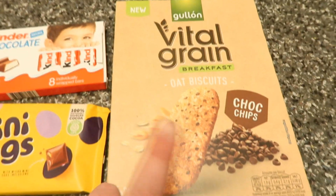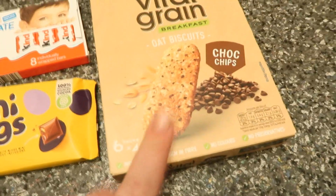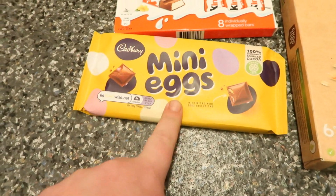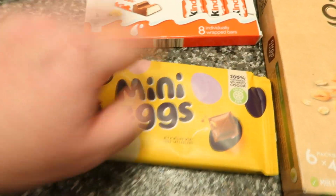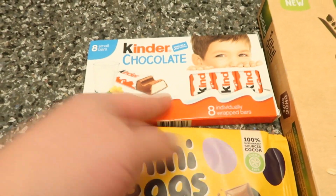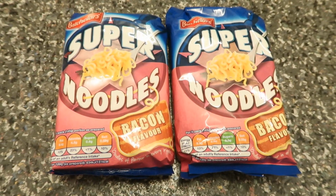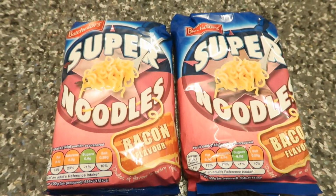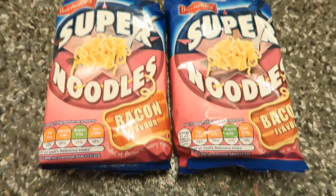I struggle to eat breakfast, so I always get breakfast biscuits, and you get a pack of 6 in there, and each pack has 4 in there. These are £1. They started selling Cadbury mini egg chocolate. I mean, how amazing is that? That was £1. Then I got a box of the 8 Kinder chocolates, and they are for Jimmy on the odd occasion when he has a treat. They were £1. Super Noodles in Iceland, most of the time they're 50p each. We only got 2. We got the bacon flavour because we already have some more in the cupboard, but I think they're good to keep in the cupboard for 50p each.